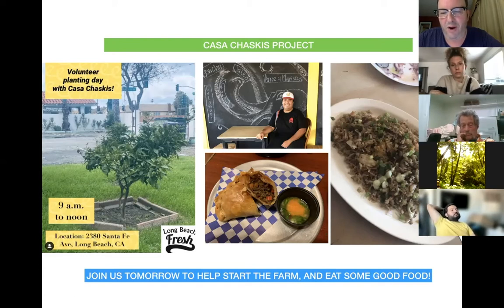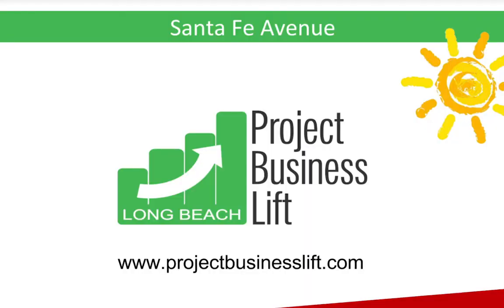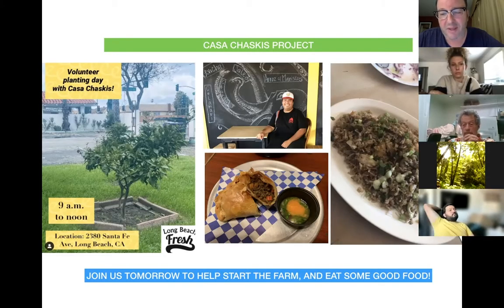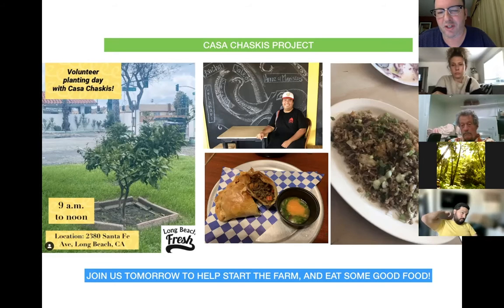And Jeff Rowe, our master gardener friend from North Long Beach, has been working on the West Side for the last few months as part of his Project Business Lift program with a bunch of partners over there. The Long Beach Economic Partnership is one of them, the Long Beach Center for Economic Inclusion. And what they're essentially doing is, many of you probably know about the BIDs, or the business districts in town. So Belmont Shore, Bixby Knolls, downtown, 4th Street, uptown. But then there's a lot of areas that don't have this structure. And so the businesses there lack a level of service and communication that the BIDs have. And so this Project Business Lift is sort of an attempt to provide some of that connectivity.